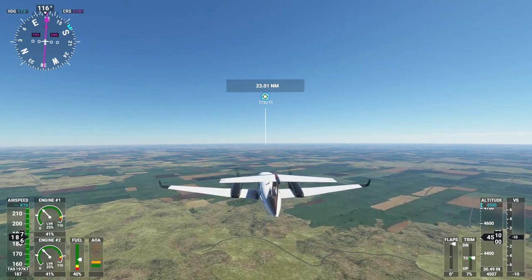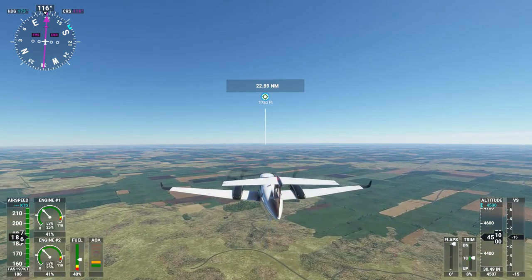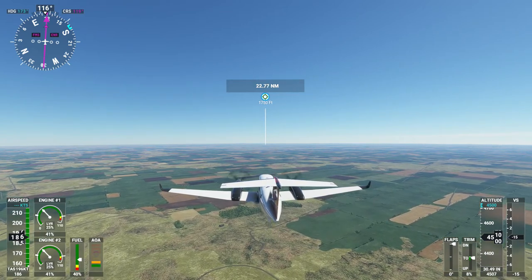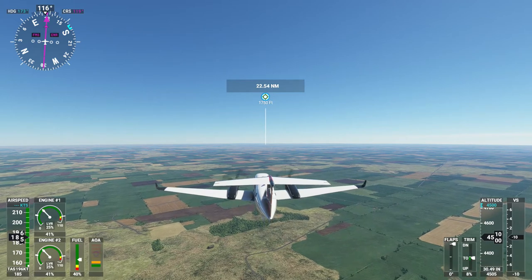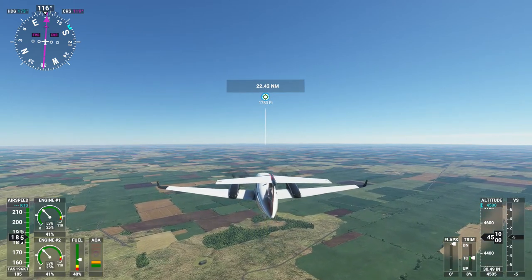We have reached our target altitude. I think we're still a little high, so let's drop down to 37.